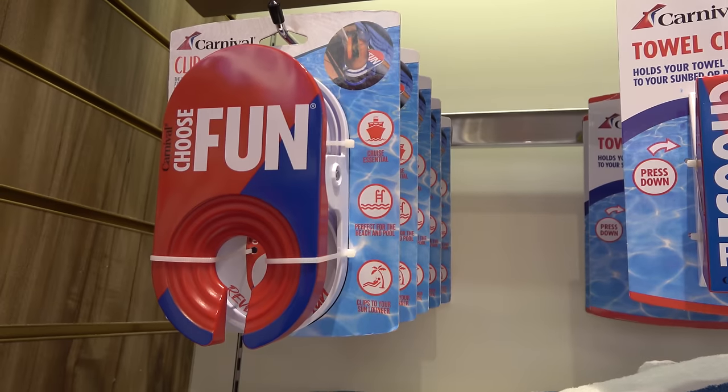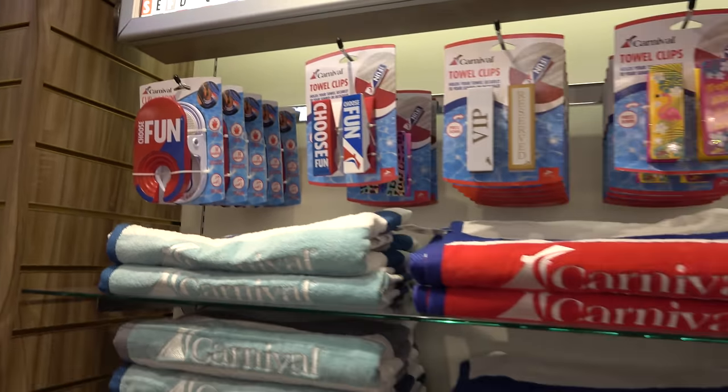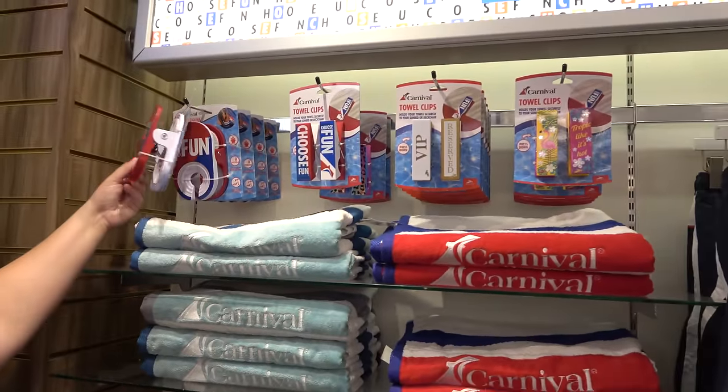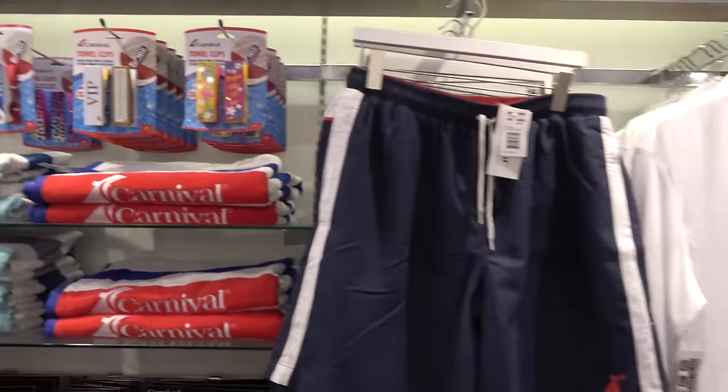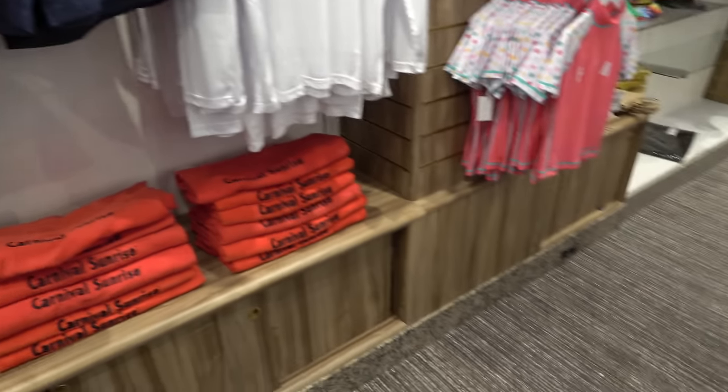And this will be essentially a drink holder that clips onto your chair, like your beach chair or your pool chair. It's great because it can hold any types of drinks. There's different sizes. In case you forgot, swim trunks. They sell some nice swim trunks along with towels. The towels are nice.